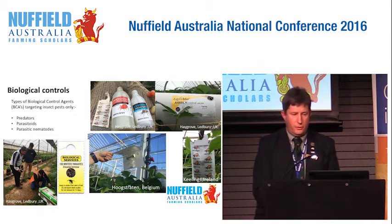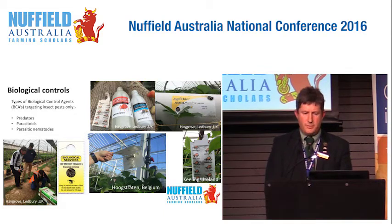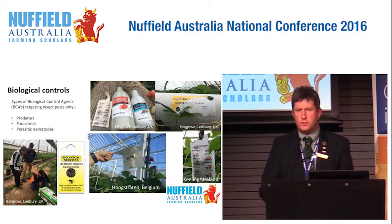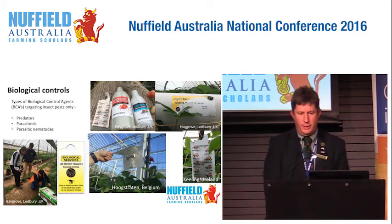So with regard to biological controls, we have three main types. These are predators, and these predators come in many forms: predatory mites, predatory bugs, predatory lacewings, predatory beetles, and even predatory thrips. We have parasitoids, which are tiny little parasitic wasps. They don't sting you, they don't hurt you. In fact, they're very small and hard to detect. And more recently, we have these parasitic nematodes that we're able to apply as well.